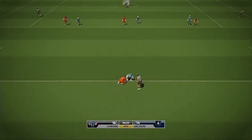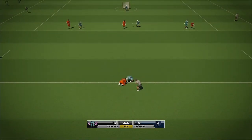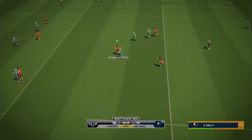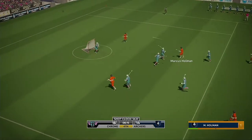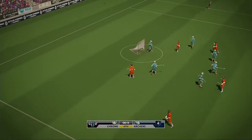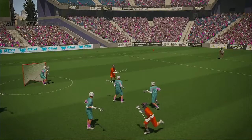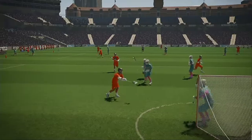Play resumes. We're underway again here at the Cathedral. Kelly wins it for the home team. Ball top center. Ball side left. Manning finds the back of the net with the high one. He's looking sharp. That's number two for him now.